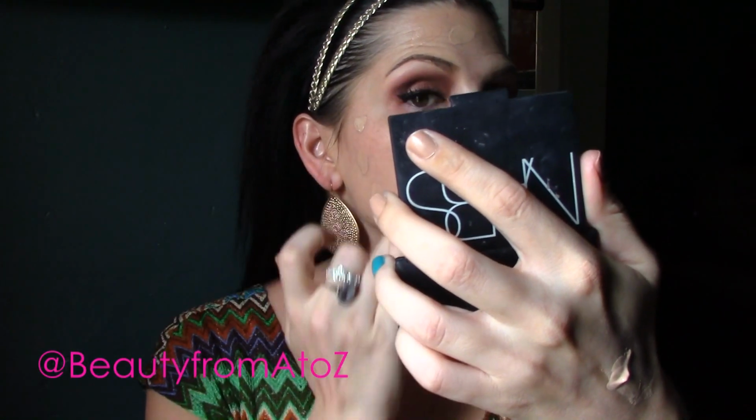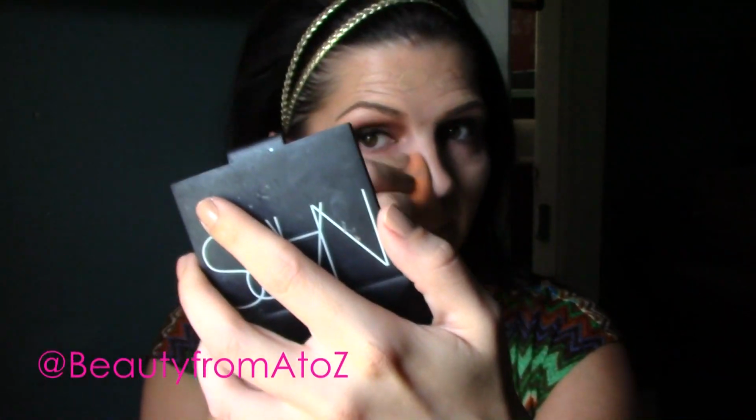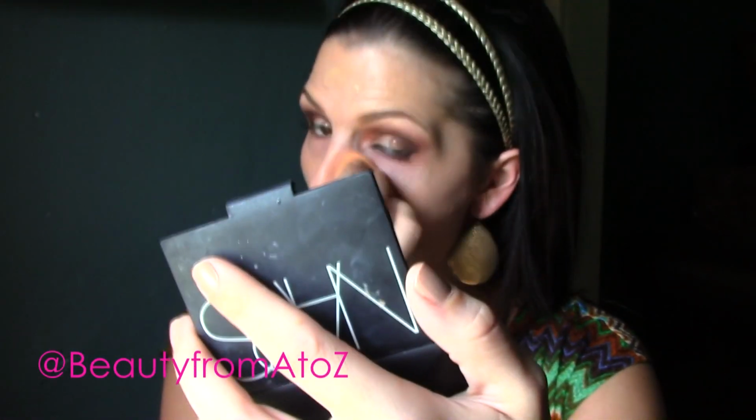So I'm just going to dot a little bit more on the spots where I think I missed. It seems to be a pretty good color match for me, I would say. I always put a little down on my neck as well. We don't want that foundation line. Then I'm just going to take my Beauty Blender and start blending it in. First, immediately, I can say that I really like the formula. I think it blends really nicely into the skin, almost creating that natural skin-like sort of finish.